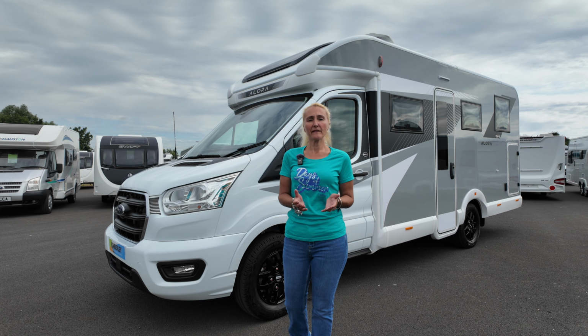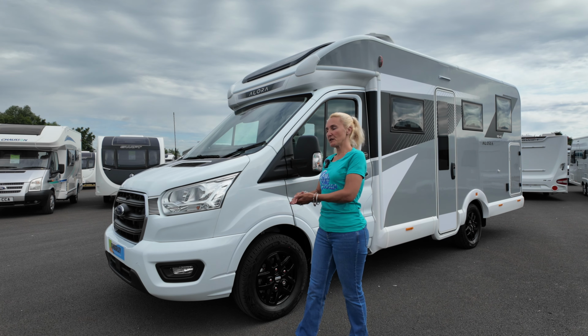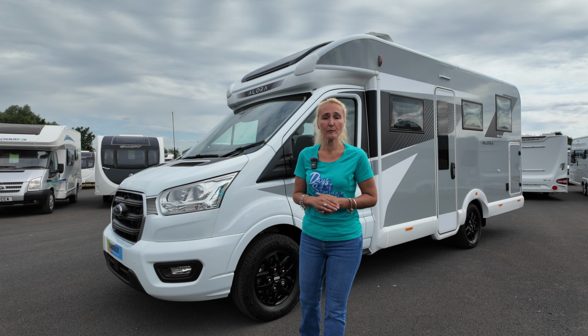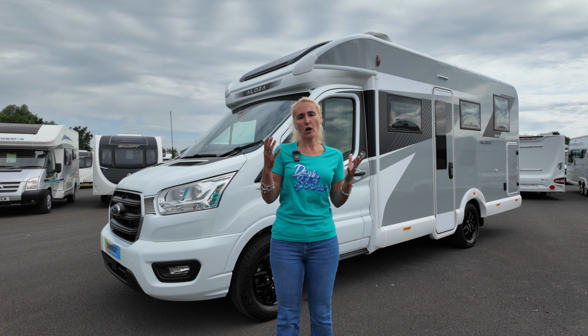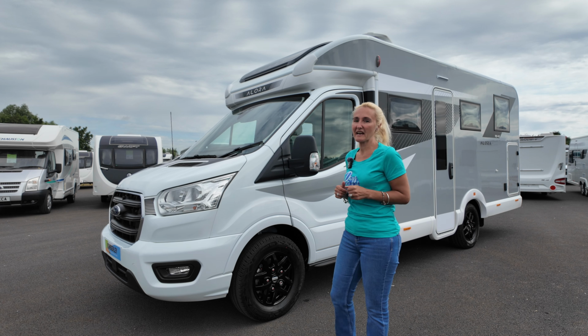Today I'm at Kimberley Caravans in Darlington. They've also got a branch in Nottingham, and I'm here to review this. It's the Bailey Alora 69-4S motorhome. It's a 4-berth motorhome with 4 travel seats, and it's what's known as a compact motorhome because of its width as opposed to its length, but I'll go into that shortly.